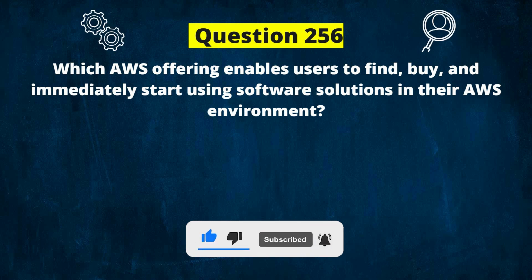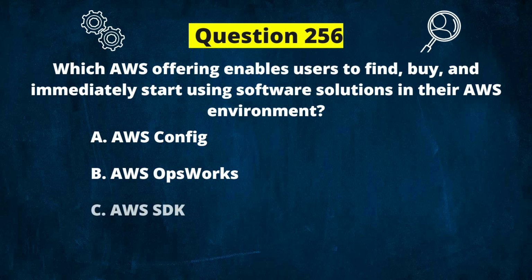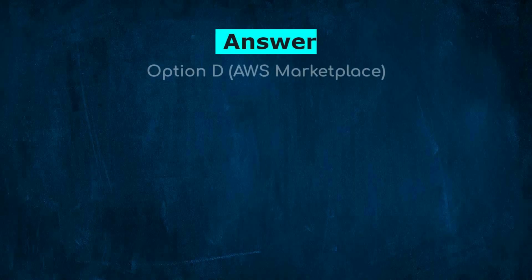Next question. Which AWS offering enables users to find, buy, and immediately start using software solutions in their AWS environment? And the options are A. AWS Config, B. AWS OpsWorks, C. AWS SDK, D. AWS Marketplace. And the correct answer is option D.